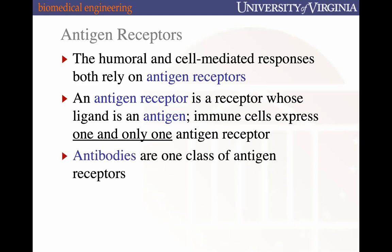Antibodies are one class of antigen receptors. So for B cells, they will have membrane-bound antibodies, and that's the B cell receptor. So a B cell will have what looks like an antibody on its surface. For the T cell, it's going to look more like this, but this part doesn't exist. So it's like one segment of the antibody that's its antigen receptor. They have some of the same structures, but a full structured antibody is on the surface of a B cell, making up its B cell receptor.